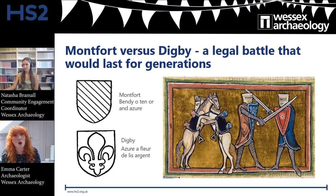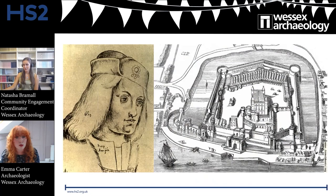That was until Simon de Montfort had to forfeit Coleshill Manor when he committed various misdeeds and ultimately a treasonous attempt against the crown and followed insurrection against King Henry VII. Now, he was promptly locked in the Tower of London, and during his imprisonment in the Tower, the king granted his lands at Coleshill to the deputy constable of the Tower, a man called Simon Digby.